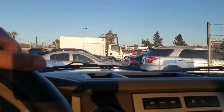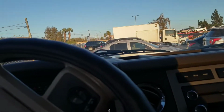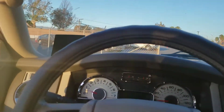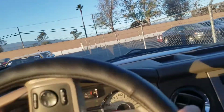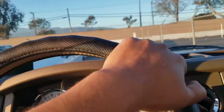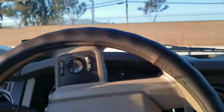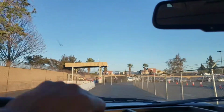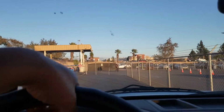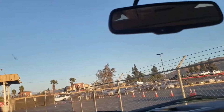How do I get out of here? Exit gate, is this the one? Come through here? Nope. Wrong place, brother. I think it's right here. How do I get out of here? I just wanna go, man. Oh, there it is. Wrong direction. There it is. That's the exit. Oh, damn it. No exit over here. I was right over there.